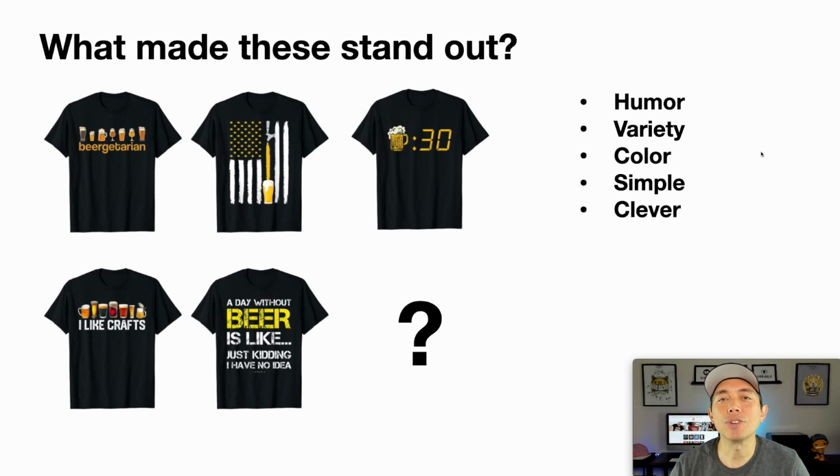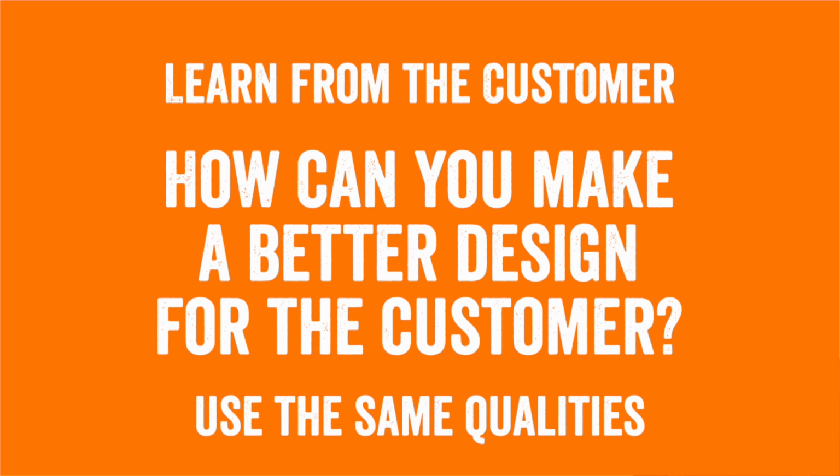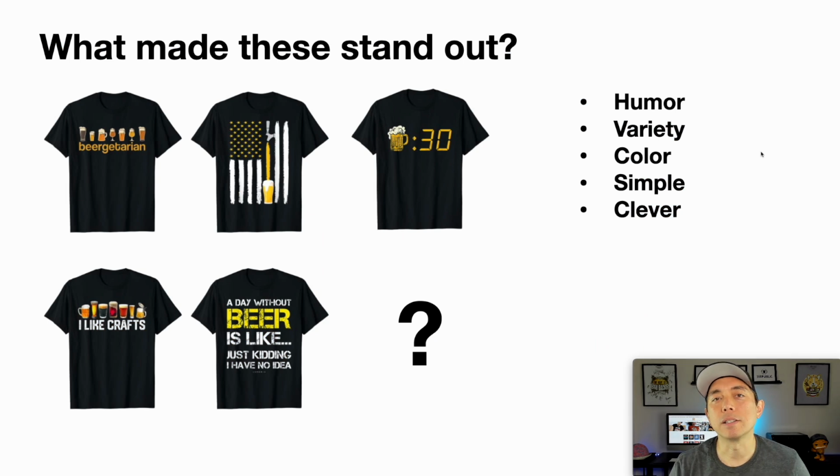So what you would do next is think, if this is what you're going to design for, make sure that your design is at least as good as or better than these, because your design is now going to be in competition with these. You see what I'm doing? I'm flipping it around now. I'm thinking about it.